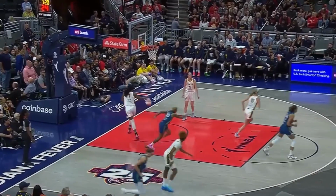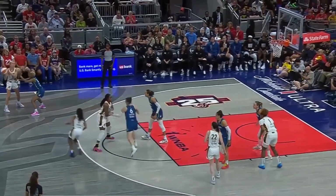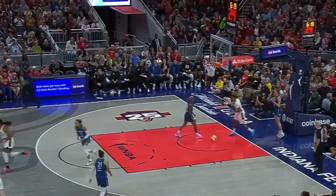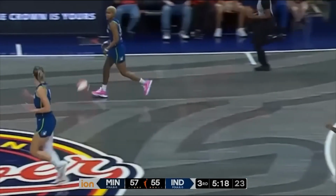Aaliyah Boston fought hard for Indiana, muscling through the defense for another 2 points, but Minnesota's intensity was undeniable. Their passes were sharp, and their movement crisp, making life difficult for the Fever on both ends of the floor. Really big 3 of the second half. Boston on the drive, gets inside and banks it home. So Aaliyah Boston, her first score here in the second half.